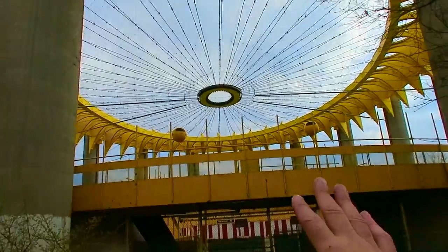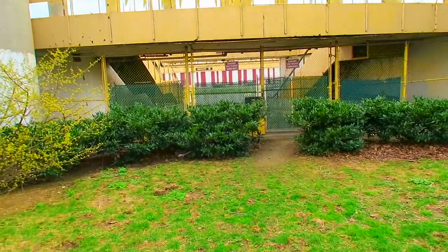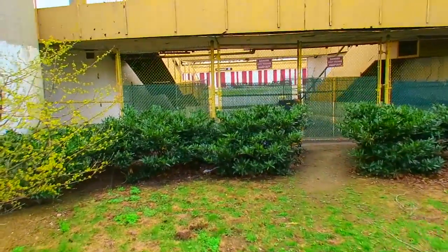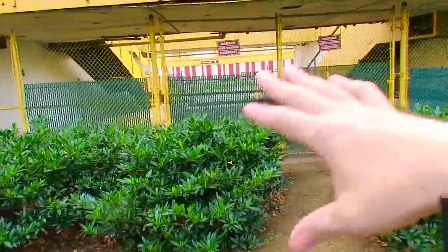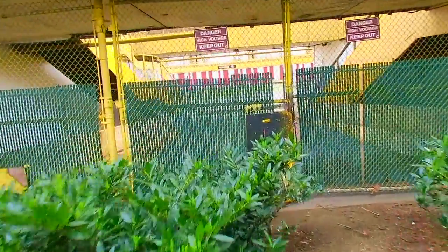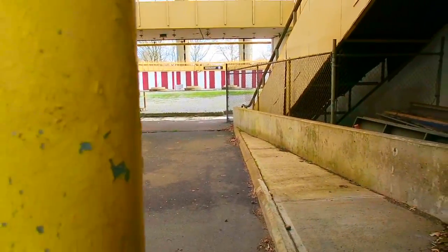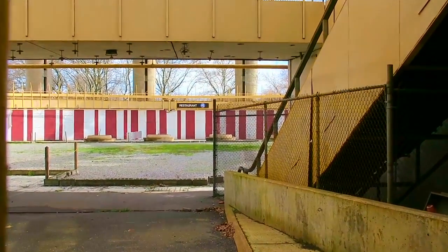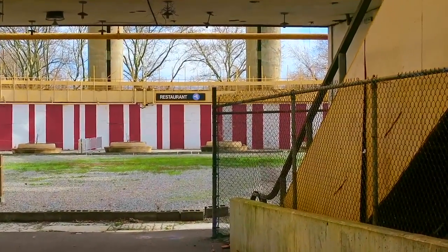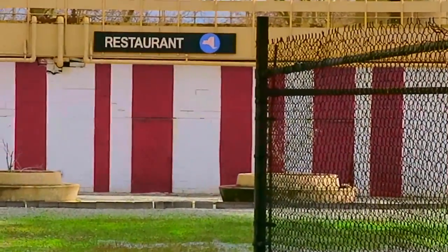This structure is known as the New York State Pavilion. I know they had little restaurants, and I think the whole ground floor looked like a map of the United States, or maybe just of New York City. And you can see the restaurant signs that are still mounted on the wall over there, which is pretty cool.